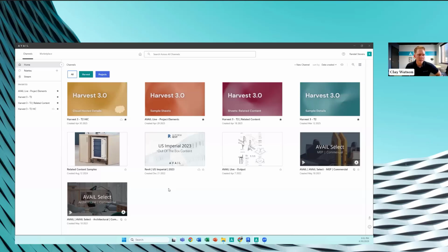Cool. And the last question: any plans to add ADSK hosted content libraries to AVAIL without separating in Revit version specific channels that are mirrored in AVAIL? Read it again, slow. Oh, so ADSK, not like the file extension, like Autodesk. Autodesk hosted, like ACC hosted. Now read it again, I was stuck on the ADSK. Any plans to add Autodesk hosted content libraries to AVAIL without separating in Revit version specific channels that are mirrored in AVAIL? Oh, like these out of the box Revit content libraries.